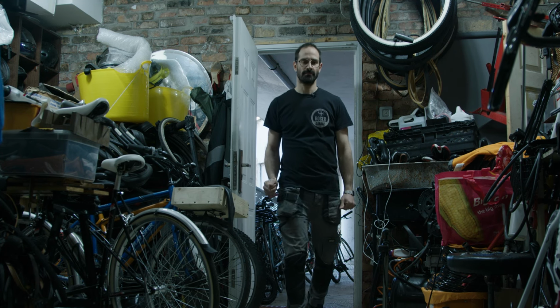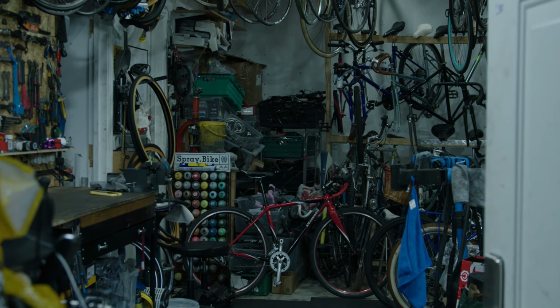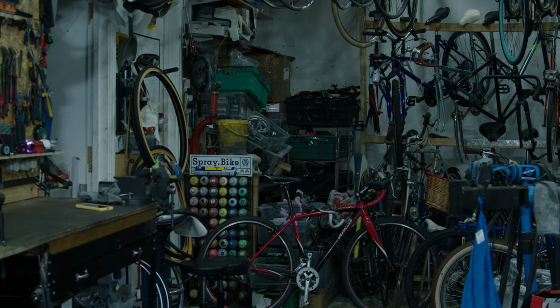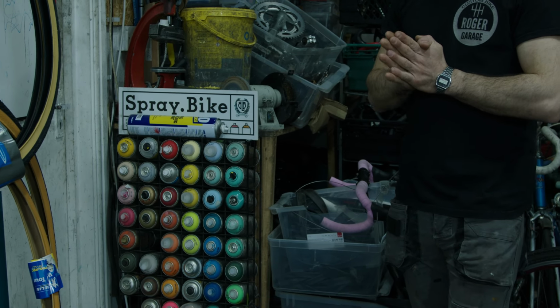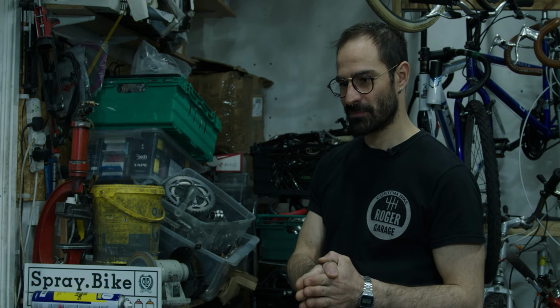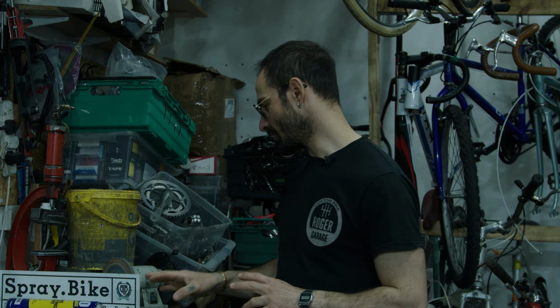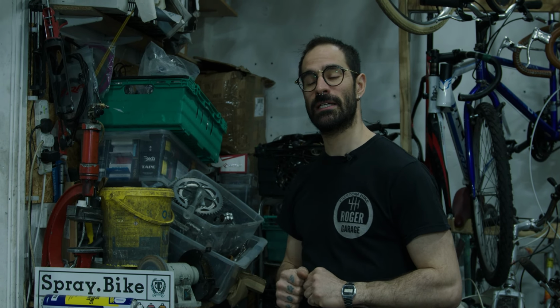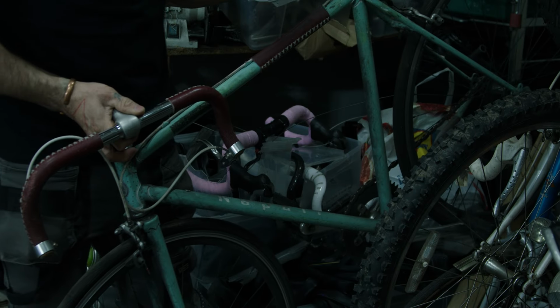Hi, welcome to Roger Garage. This is my cave, where magic happens, I would say. This is how we started into customization, because we started as painting only, then slowly we moved into a little bit more specific stuff.